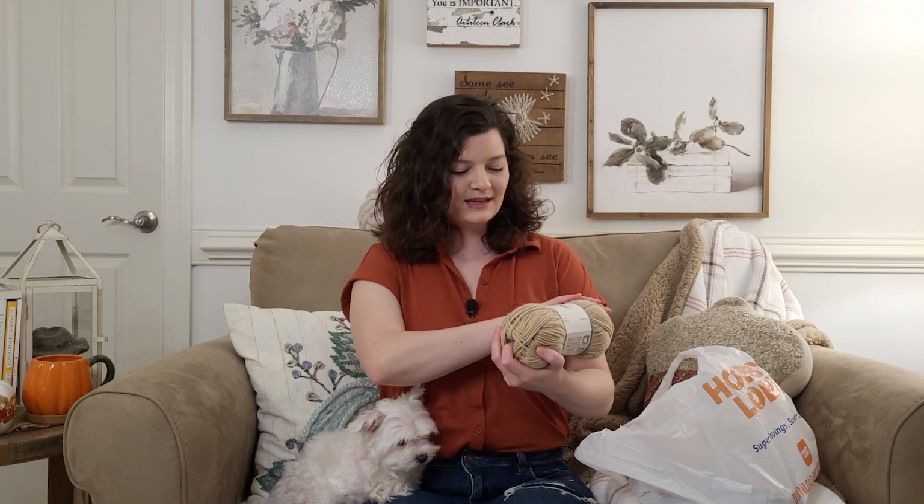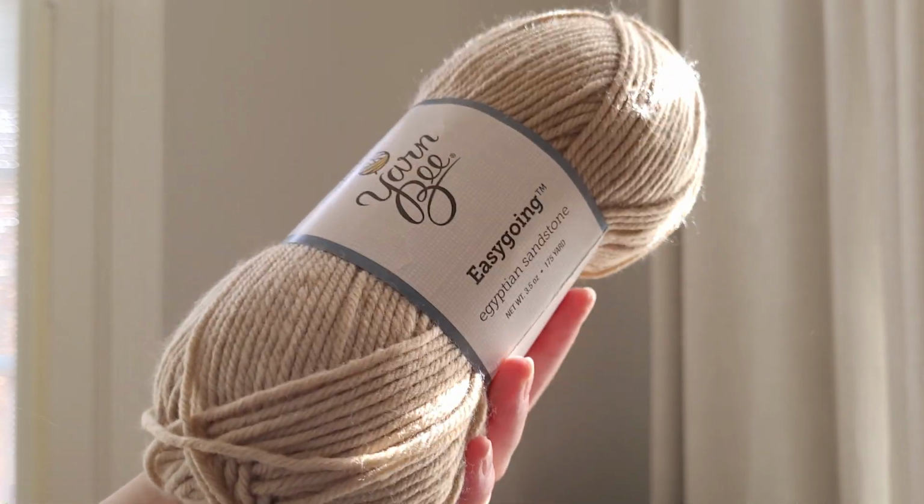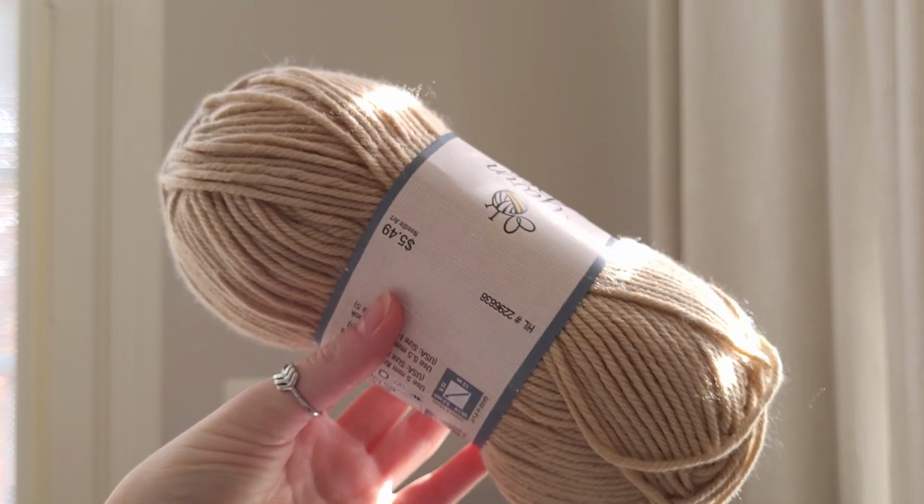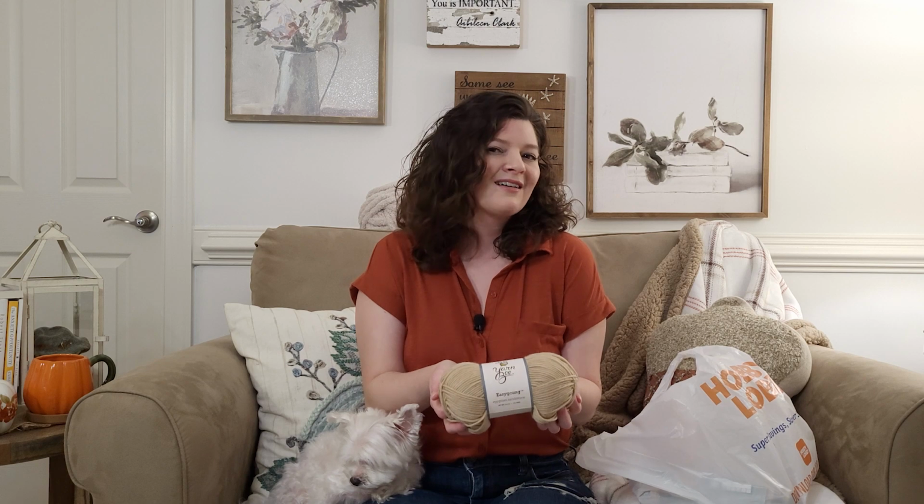I also got the Yarn Bee brand again, and this is Easygoing, and it's in the color Egyptian Sandstone, which I love. This is my second one I've bought because I just love this color. I made some chocolate chip cookies with it so far, and I'm gonna be making some pancakes, and it's just a really good bread, like neutral bread color.